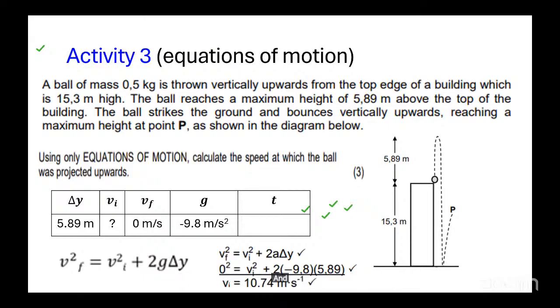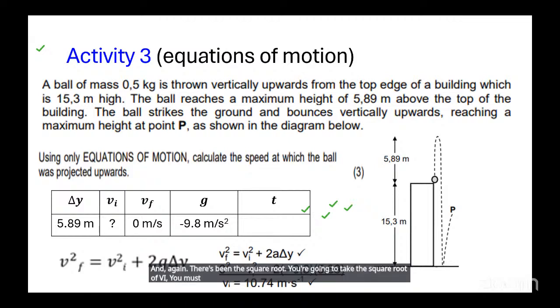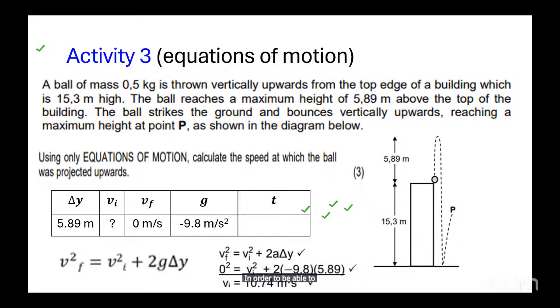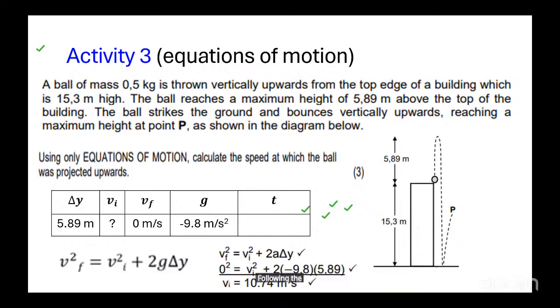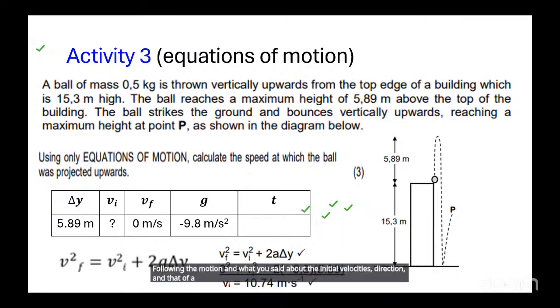And again, there's been the square root. You're going to take the square root of Vi. You must be able to tell us why you choose the positive or the negative in order to be able to choose which one is correct. You might not need to state that, but if you know what you are doing, following the graphs, following the motion and what we said about the initial velocities, direction, and that of g, you'll be able to tell that the Vi must definitely be positive, not negative.